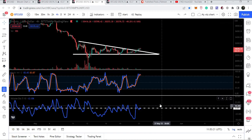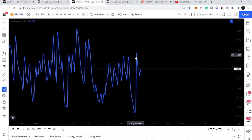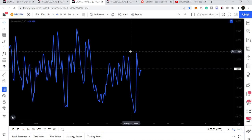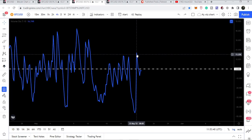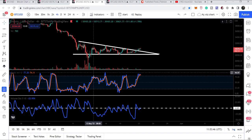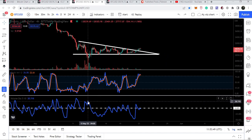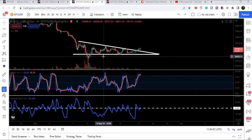If we take a look at the volume oscillator, it is still moving below zero, and we need it to move above zero. When we had this buying yesterday, it was triggered with a value of 16.74. Previously, when we had buying here, the value was 31.95. But the volume oscillator was not able to stay above the zero line, therefore the price line again dropped and moved sideways here.